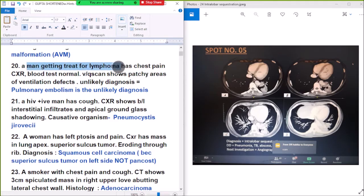A man getting treated for lymphoma has chest pain. Chest X-ray and blood test are normal. VQ scan shows patchy areas of ventilation defects, so the unlikely diagnosis is pulmonary embolism.